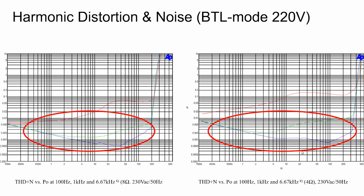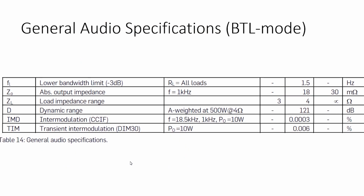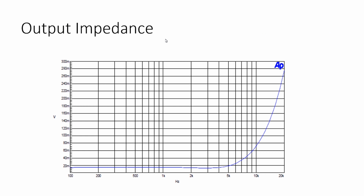Audio specifications in bridged mode. It has exceptionally good sound quality up to 350 watts at 4 ohms. Industry standard connectors. Very good audio specifications. Frequency response like a measurement instrument, almost hard to believe. Output impedance at low frequencies, where we need most of the power and have crossover dips, is as low as 18 milliohms or 0.018 ohms. It brings a damping factor of 220 for a 4 ohm load. 100 is excellent. We are twice as good as excellent.